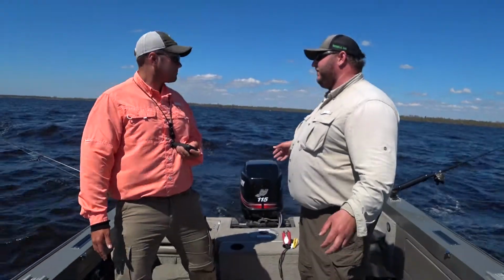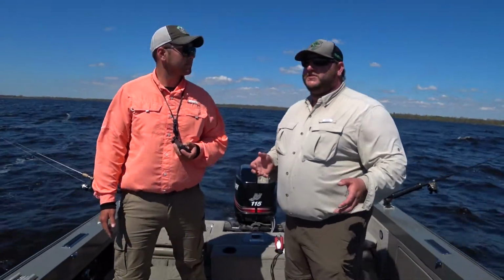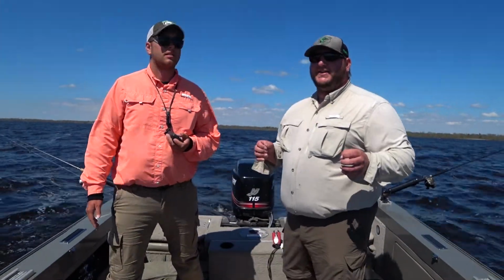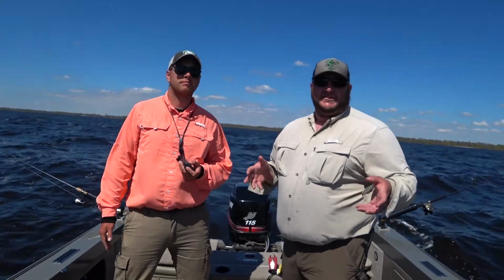And a lot of people, that's another question I've been asked. Oh, don't boats scare fish? Don't the outboard motors scare fish? I don't believe they do. If they're in super shallow, maybe at night, and it's really calm and quiet, and you go buzzing through in a power boat, I could see it affecting them.